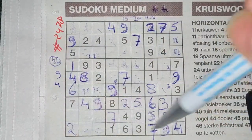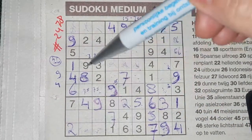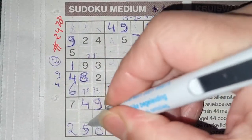2 numbers left in the last row for the numbers 8 and 5. 8 and 5 are missing. We see here an 8. No 8 there. 8 should be here. And the 5 goes there.